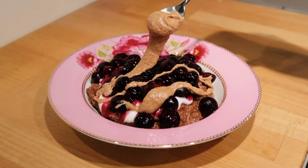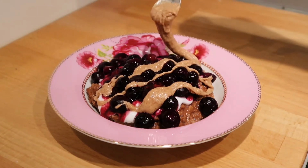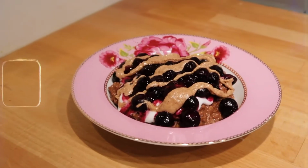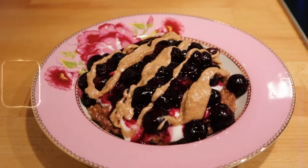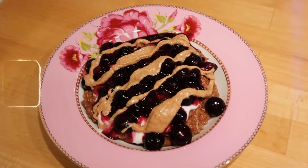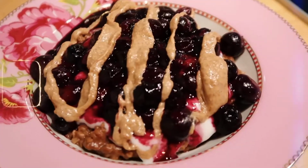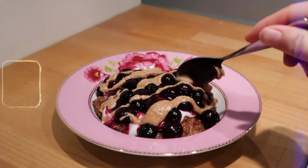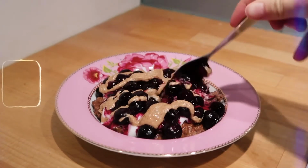Look at that deliciousness. The chocolatey taste of the oats combined with the blueberries and the coconut yogurt. The flavors are just so delicious. So I'm just going to say it one more time. Today's recipe is my favorite. It is my absolute favorite. I love this recipe so much, and if you're going to make one of these recipes, make this one. Trust my word, it is seriously so delicious.